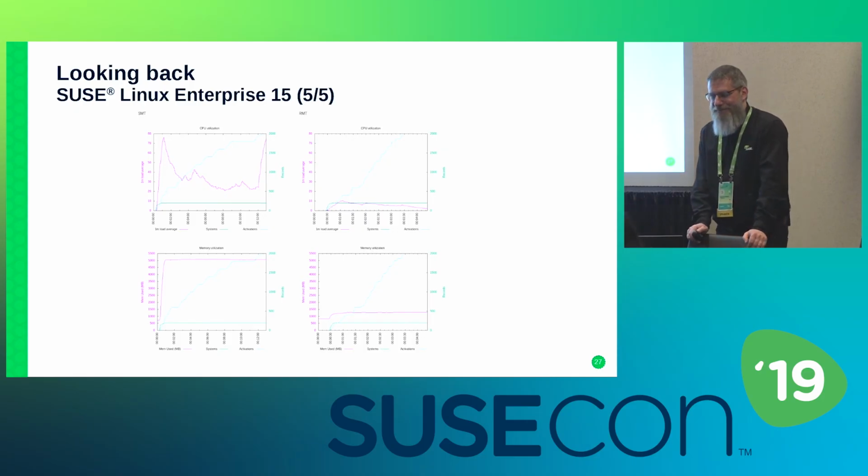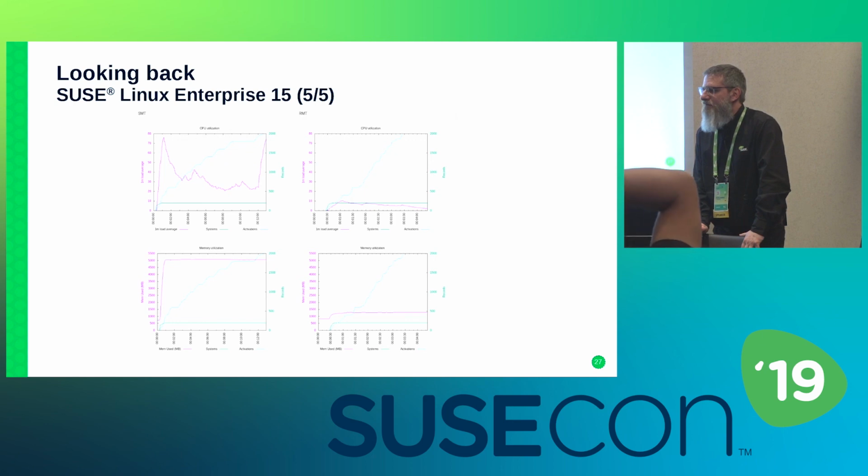One more thing: is the test data based on virtual machines or on physical servers? These were virtual machines. These are 2,000 virtual machines. So the link was way more saturated than it appears.